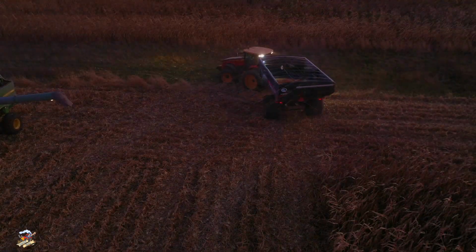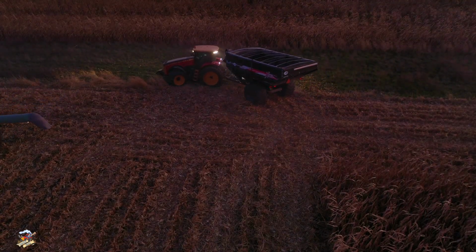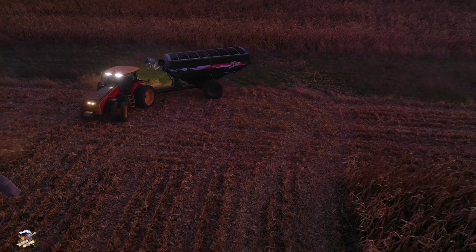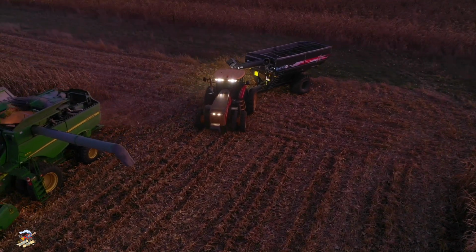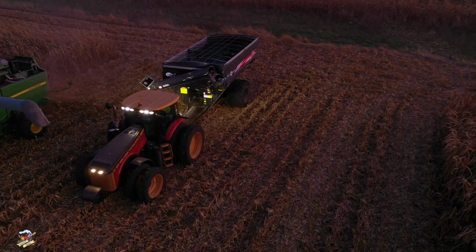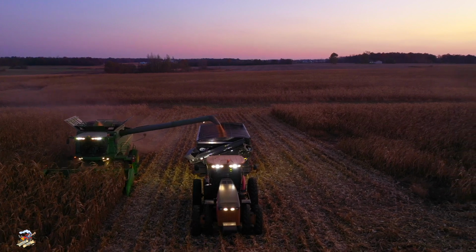So anyways, good chance we'll see this versatile 365 in this grain cart and some versatile promotional stuff, maybe some brochures and whatnot. And also we unhooked the grain cart and we pulled a chisel plow with it, and he got a lot of good footage of that too. So stay tuned for that.